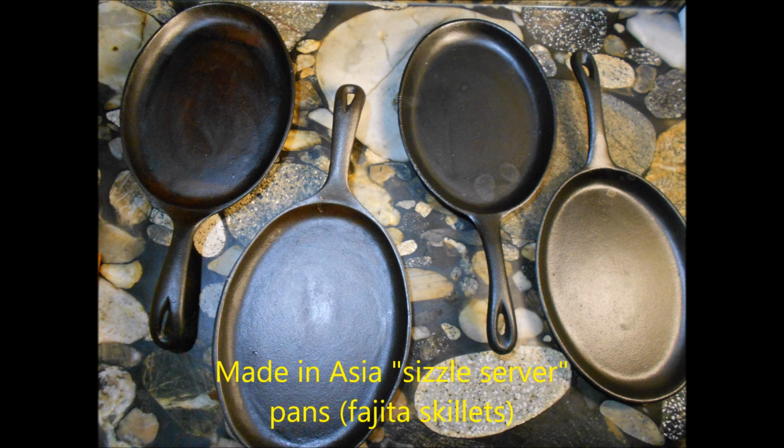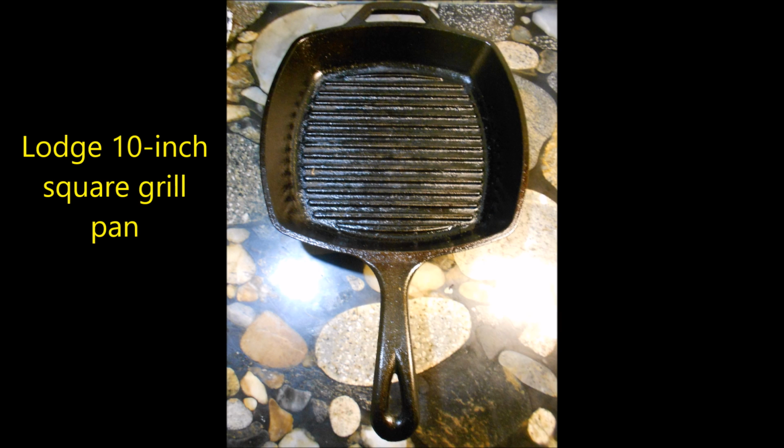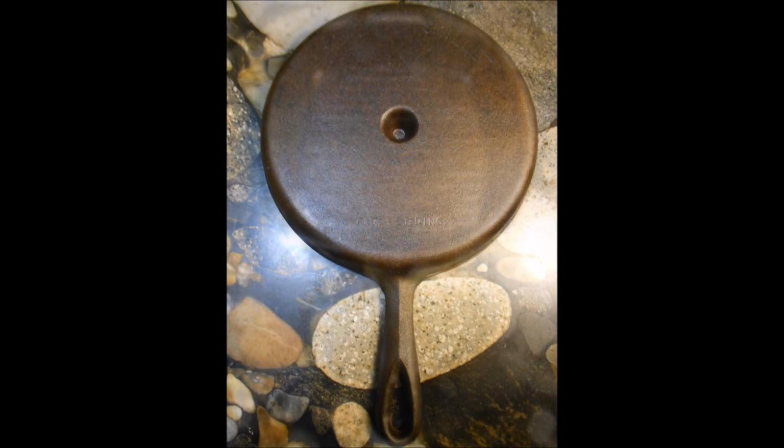Finally, we get into the odds and ends, such as these oval pans. Today they call these fajita pans, though they were marked as sizzle servers by vintage manufacturers such as Wagner. These are modern-day Asian-made serving platters given as presents by my brother and my parents. We can't forget this Lodge square grill pan, which is excellent for searing steaks, hot dogs, and fish.